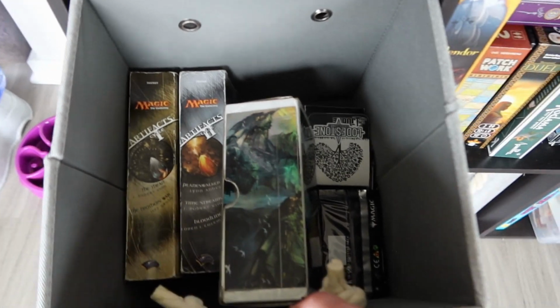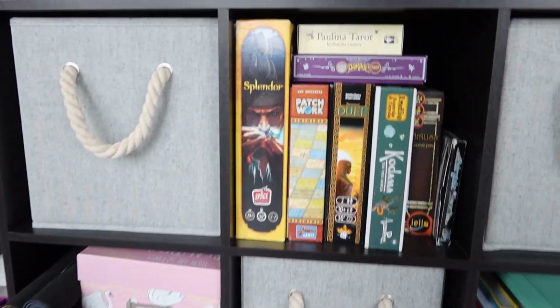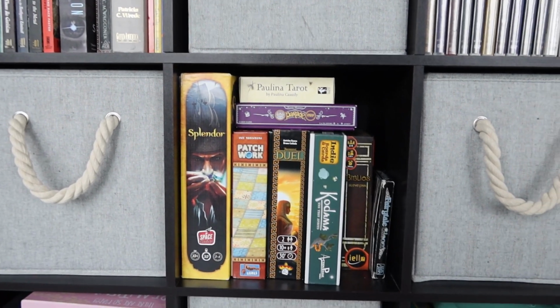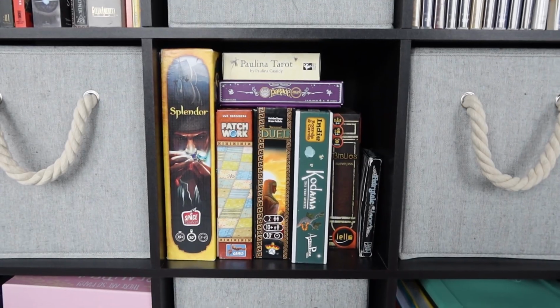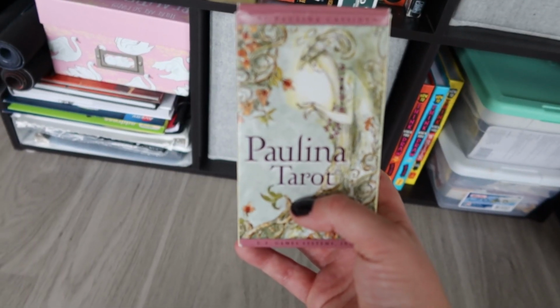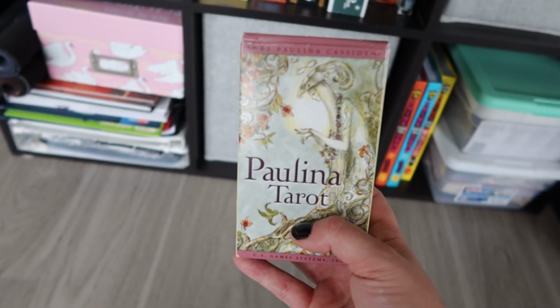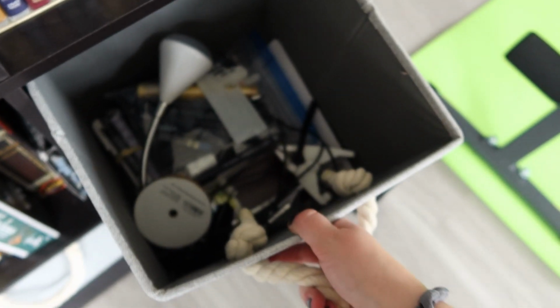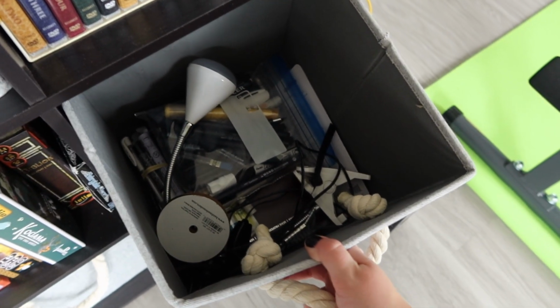And then here, I've got all of my Magic the Gathering stuff, which is not very much anymore. These are the rest of my board games, as well as my tarot cards, which I count as board games. These things I got to help me with inspiration for writing, and they're just beautiful. Then here is all of my art supplies.